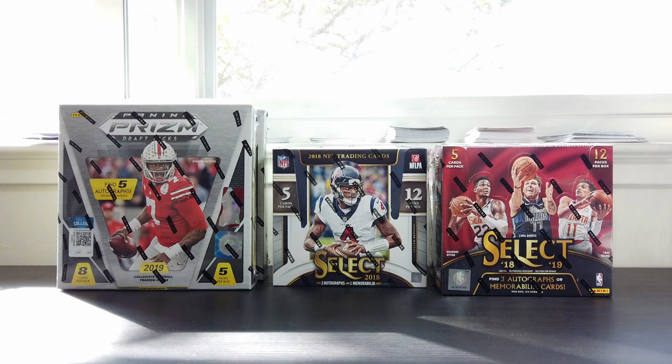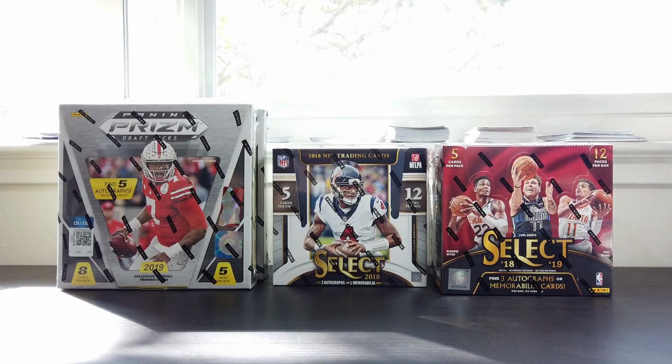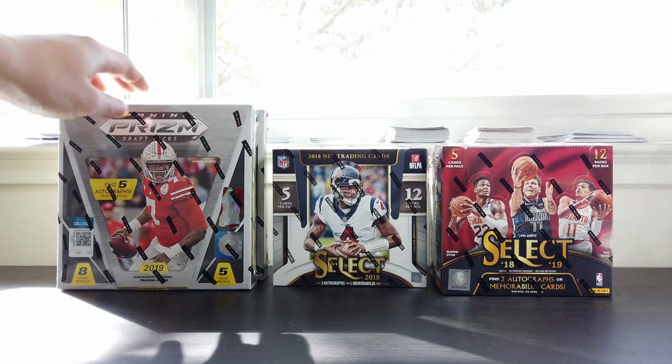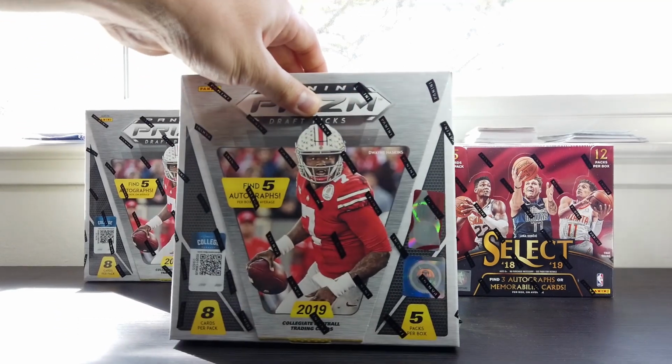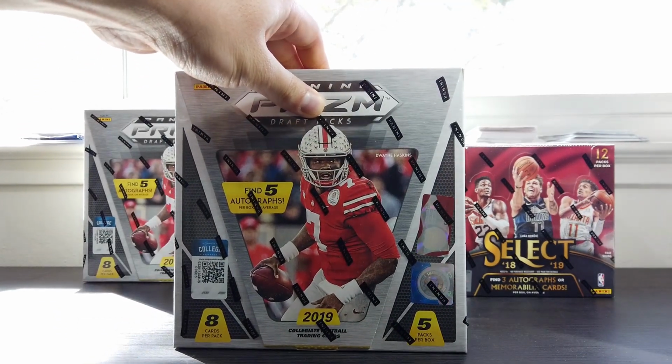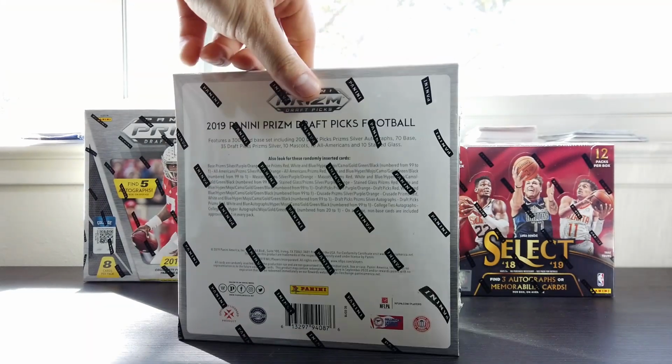Today I have two Panini Prizm Draft Picks hobby boxes that I'm going to be opening. This is for the upcoming NFL draft in a little less than 3 weeks, the 2019 NFL draft. There's going to be five autographs in here. Each hobby box has five packs, and each pack has eight cards.